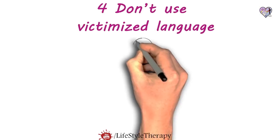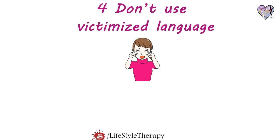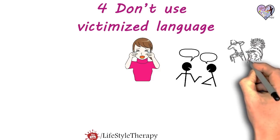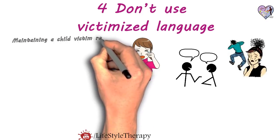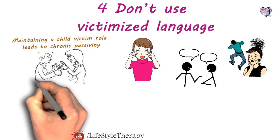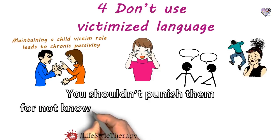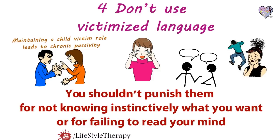Number 4, don't use victimized language. Refusing to act victimized is an important principle in general. When you talk about what you want, steer clear of speaking in ways that sound victimized or childish. Maintaining a child victim role leads to chronic passivity. It's important not to be passive-aggressive toward loved ones. You shouldn't punish them for not knowing instinctively what you want, or for failing to read your mind.